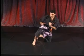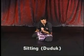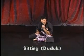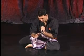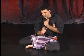There is also another one, if you go a little bit further, called duduk. Duduk is to sit in a sitting posture. It's the same exact position. The blade is forward, the edge is down and away, and the tip is facing your center line. You always want to keep in mind to keep the edge and tip as far out from your body. You don't want to come in and cover your own hand. You want to keep it away from your body.